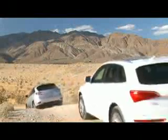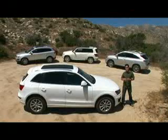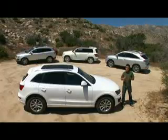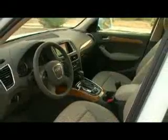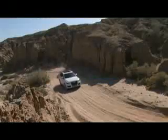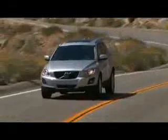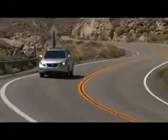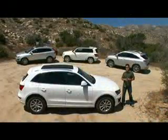After 3 days here in Anza Borrego, driving up and down Highway S22, and doing some light off-roading amongst the sand washes, the Audi Q5 managed to separate itself from this really competitive group. A few of the reasons: again, it's a gorgeous looking vehicle, both inside and out. It's got a host of luxury features, but it's also very capable off-road and a really, really nice drive on-road. Now, each of the competition had a few of these features, but none of them had it all, which is why we chose the Audi Q5 as our winner.